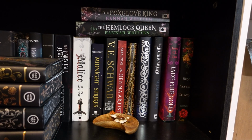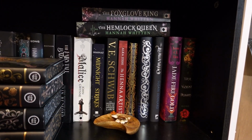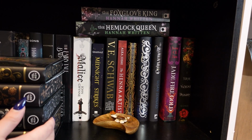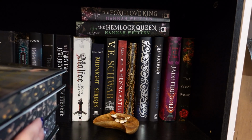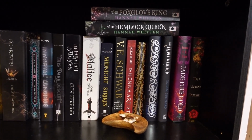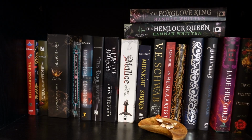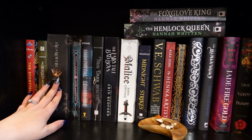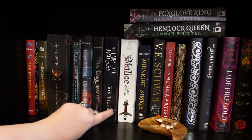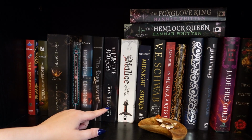So this shelf, I've got, these are some that I've had for a while as well, except for these are new and this whole set here is new. I've got Storyteller, Buried in the Bound, Faye of Ruth, which this one also came from TikTok, so did this one. I am wanting to read those because I've been trying to read more indie authors.